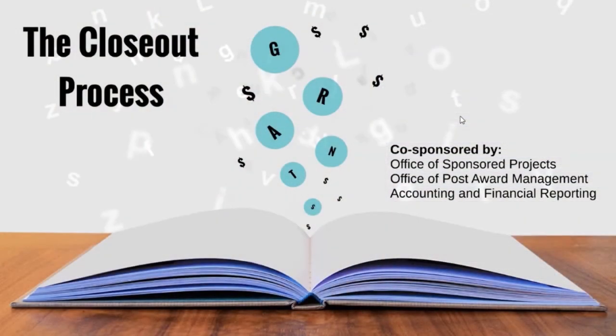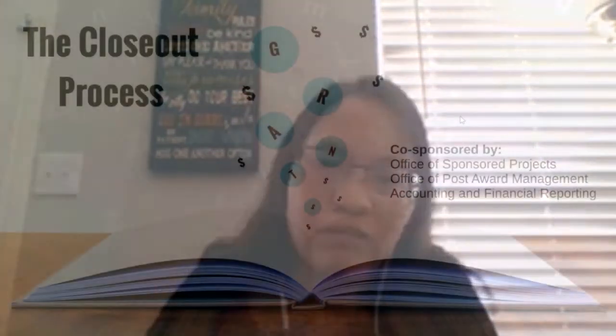Excellent. Next question, do we need to clean up line item deficits after the end date? Yes, post-award will clean them up when the projects close out, but to help with the process, departments are more than welcome to go ahead and submit a budget revision to realign the budgets. Once post-award gets notified from AFR that the project's fully cleaned out, the budget will be reduced to actuals. Thank you.